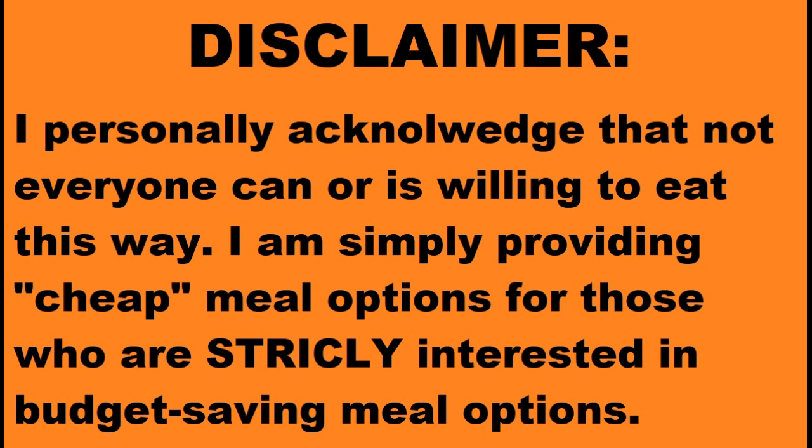I also want to mention these meals are 4 servings, so these serve 4 people. If you have a smaller family, you can cut it in half. If you have a bigger family, you know, do whatever you have to do. But these recipes are based on families of 4.